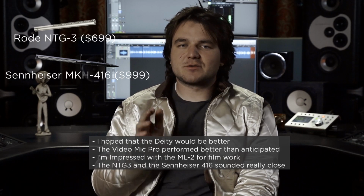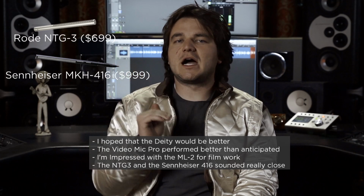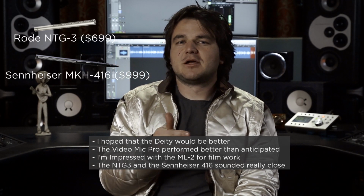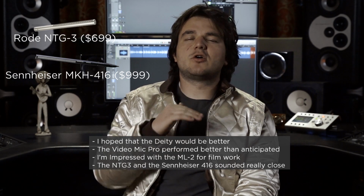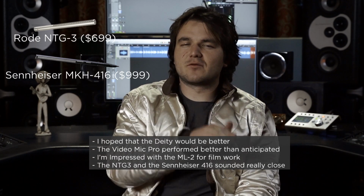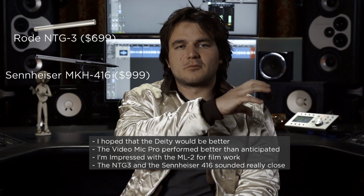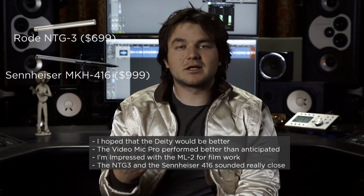The biggest difference that we noticed is that the NTG-3 seems to have a little bit more of a high-end push. Now, this has never really presented a problem, but if you get an actor that has a lot of sibilant S's, that could almost come across as a little bit cheap sounding compared to the high end on the 416. However, the 416 has a little bit lower bump that could make people with lower voices have a little bit more cloggy of a sound.